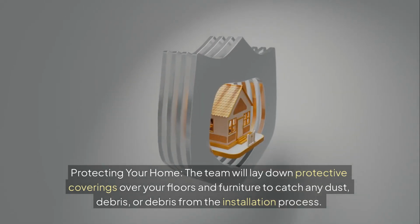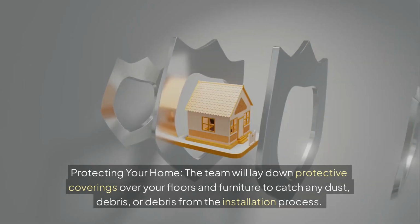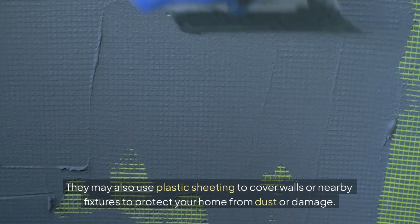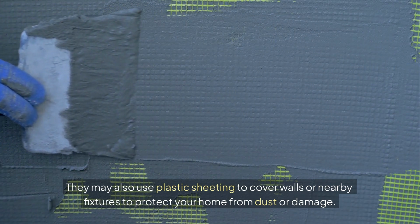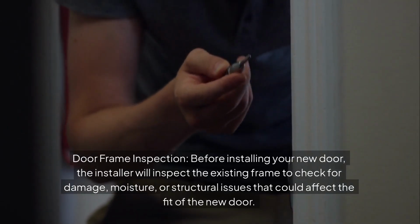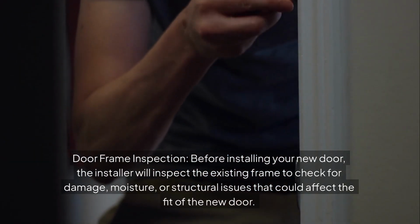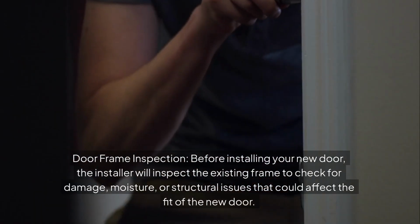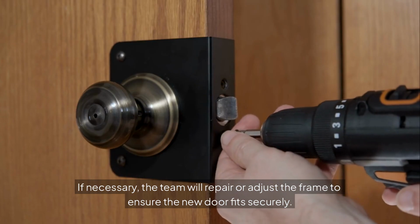Protecting your home. The team will lay down protective coverings over your floors and furniture to catch any dust, debris from the installation process. They may also use plastic sheeting to cover walls or nearby fixtures to protect your home from dust or damage. Door frame inspection. Before installing your new door, the installer will inspect the existing frame to check for damage, moisture, or structural issues that could affect the fit of the new door. If necessary, the team will repair or adjust the frame to ensure the new door fits securely.